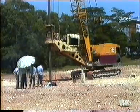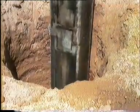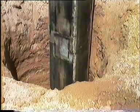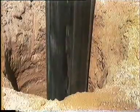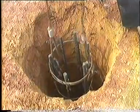This is a flashback of how the concrete bored piles were installed. There were altogether 8 bored piles, one at each corner of the roof. The earth boring was carried out by these machines. After the steel reinforcement cage had been placed inside the hole, fresh concrete was poured down the shaft.